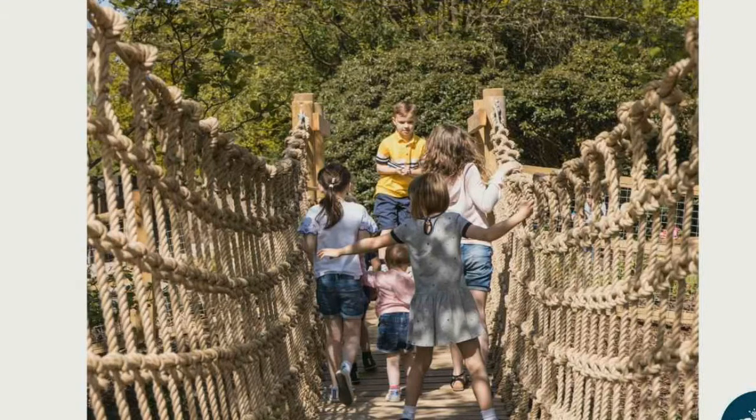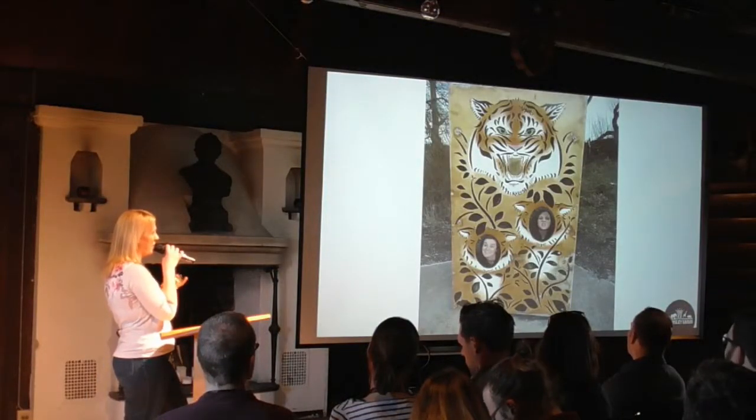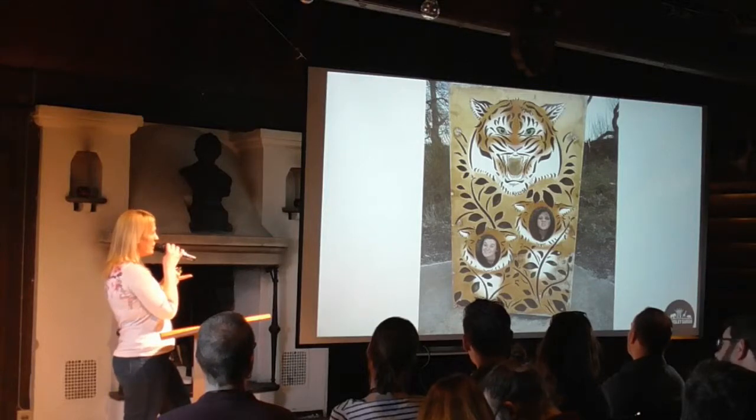It is incredibly wobbly and a little bit scary, and you can't walk across it without laughing or having lots of fun. So this instantly at the start of the trail started creating that good experience. We also had some of these, which are our education team. We also had simple features like this.